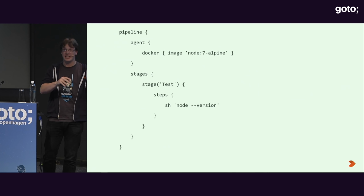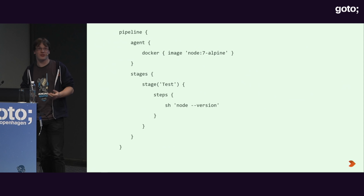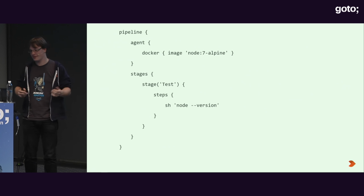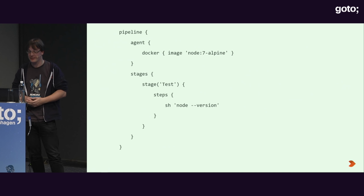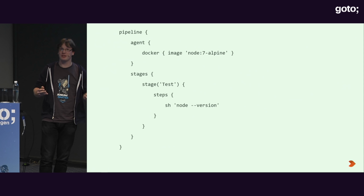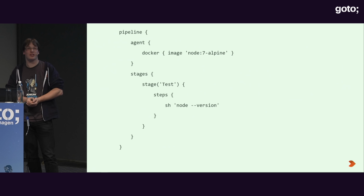So if you did a git checkout in an earlier step, those files are all available inside your node Docker container. And anything that you generate in your Docker container is also available after you go out of the Docker container again. So for example, if we do npm test, we want the test results to make a nice report in Jenkins out of them. That's fine, that works.